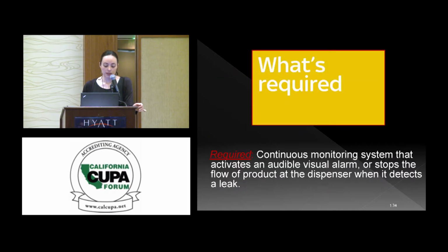Now, what is required of the UDC? If there's any release into the UDC, it has to activate an audible and visual alarm, just like the overfills, or it has to stop the flow of the product at the dispenser. And I'm going to show you the different options that we have here.